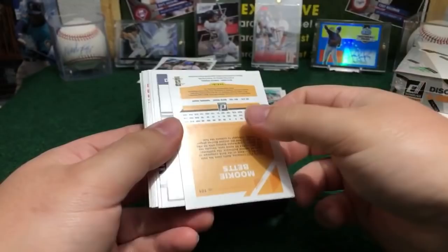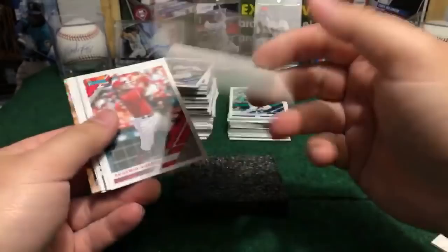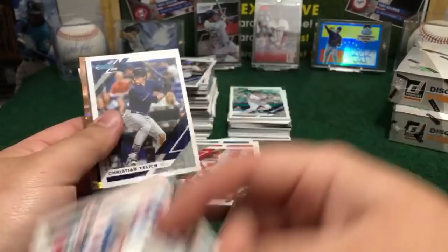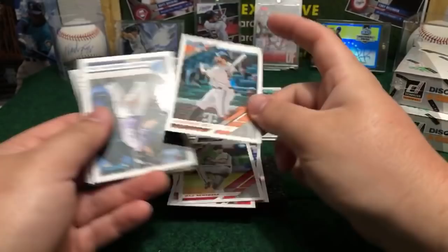Out of 150, Walker Buehler, paperback, 150th anniversary, and nice, Buehler, a variation in the name, beautiful card for Dodgers. Astudillo, Black. Aaron Nola, Chirping, Phillies. American Pride, nice, Cooper, out of 349, Rutschman, USA team, merch. Big Daddy, congrats for this low number, buddy. Newman, Black.